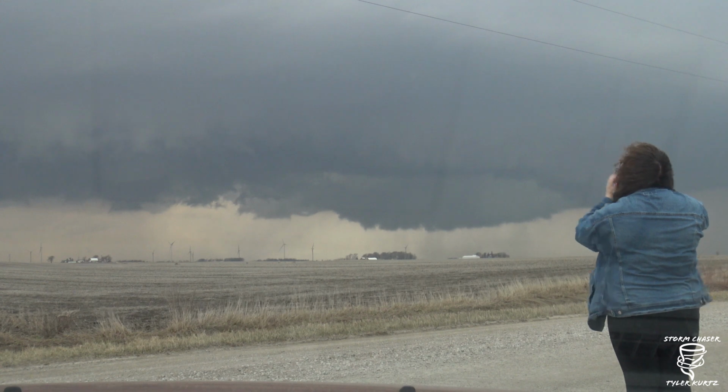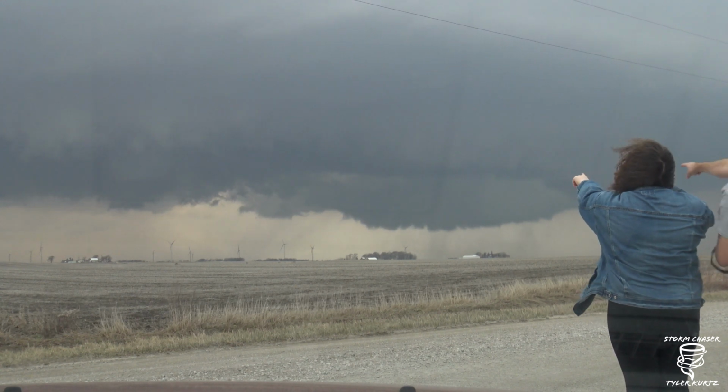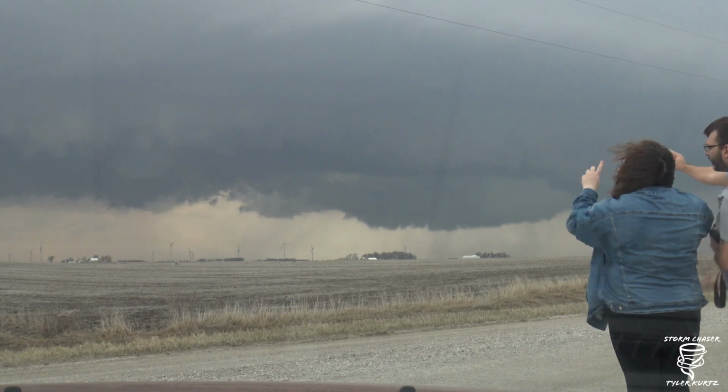Here is our video from 6:15 p.m. showing the wall cloud really starting to wrap around and get developed, dropping a tornado minutes later.